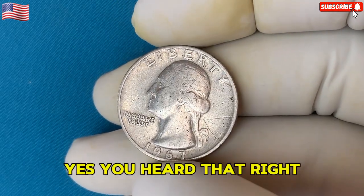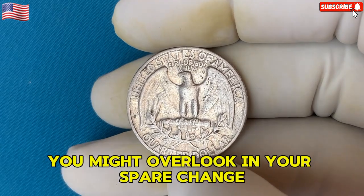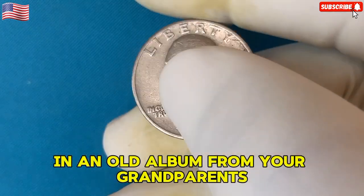Yes, you heard that right. $122,000, for a single quarter. A coin you might overlook in your spare change. A coin you might have right now sitting in a coin jar, hidden in a drawer, or resting in an old album from your grandparents.